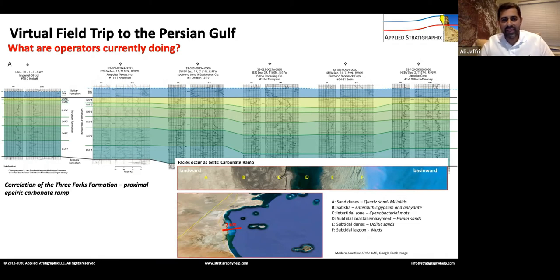It's done. Less than 10 seconds, and you've got a geological cross-section in front of you. Depending on how you pick those formation tops, most likely what you'll be looking at is a lyrical correlation, like the kind that you see on my screen right now. Now let's compare that with reality.